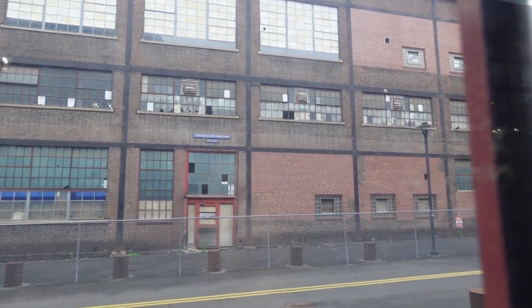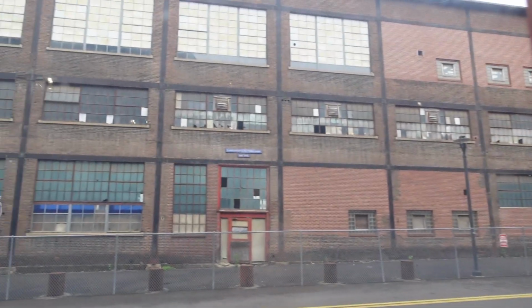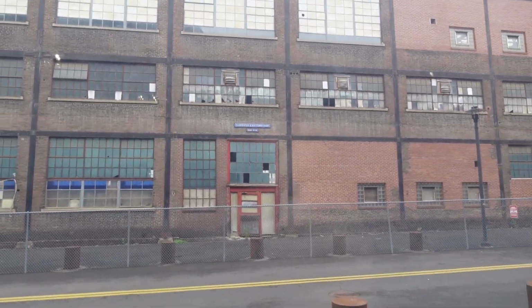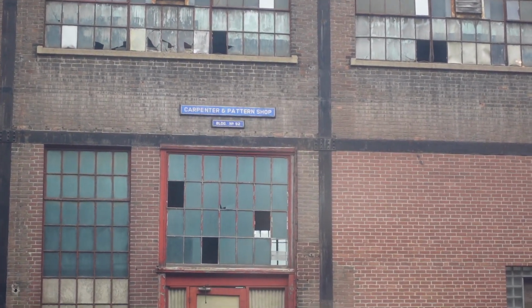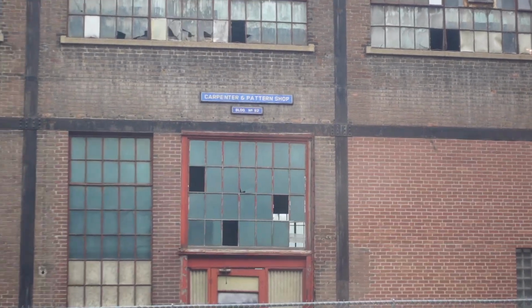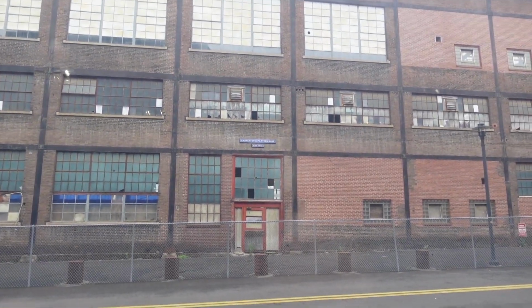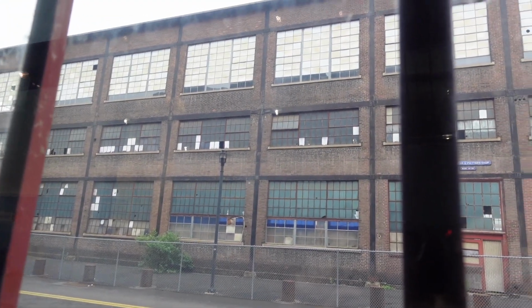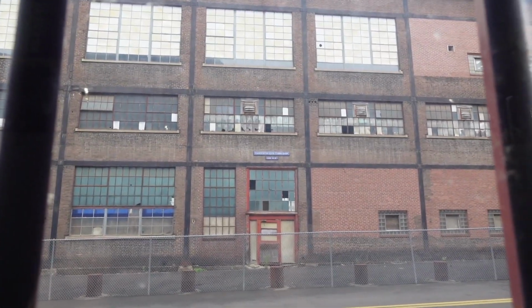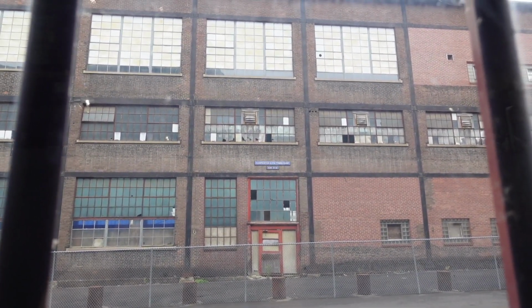So just out the window of the renovated building, here's one of the other buildings next to it, and this one was the Carpenter and Pattern Shop. It's crazy. They're trying to renovate all of them eventually, so that's really exciting. To see such a large piece of building get so dilapidated is kind of sad, so it's good to see that they're trying to make something of it.